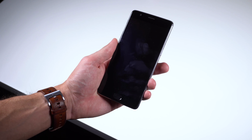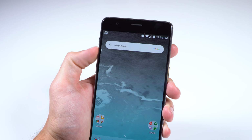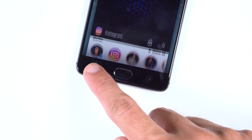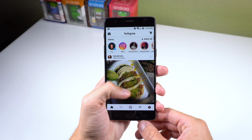Button placement is on point, including the fingerprint sensor on the front, and that good old alert slider came in handy at times. I do have a love-hate relationship with the back and recents keys. They look minimalistic and clean, but at the same time they are pretty tiny and dim. Still, I got used to it after a few weeks, so it wasn't even a problem afterward.